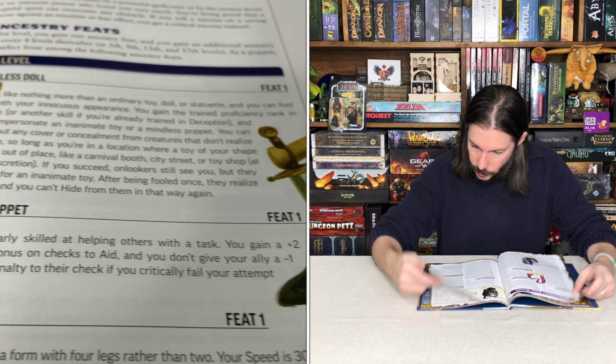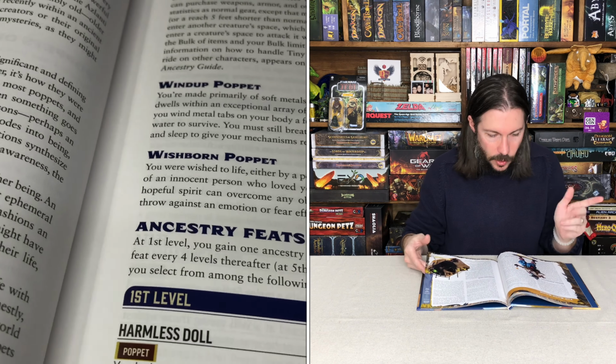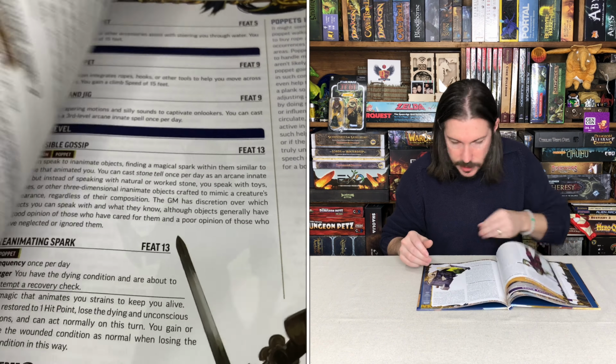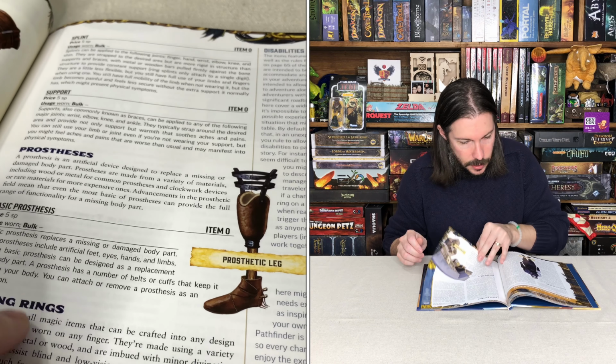Oh my God, it's so cool. It's so cool. This book is an absolute must-have. Here's another one I'll hit, the Rune Room, which is really cool. Various different items you can build there. Summit and Sundry, adventuring gear.